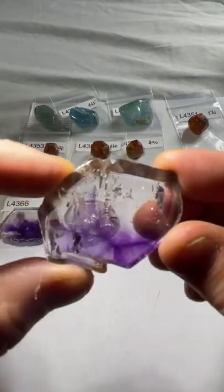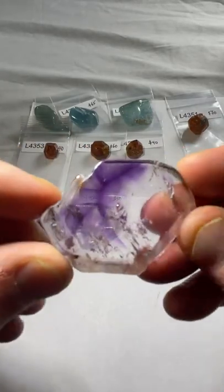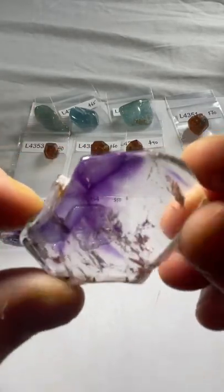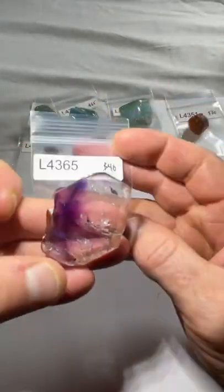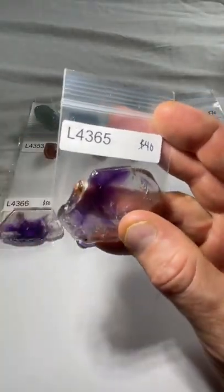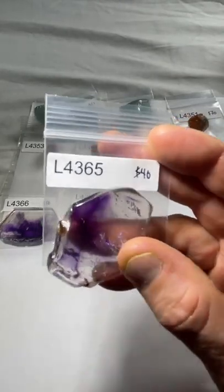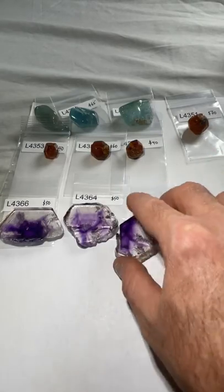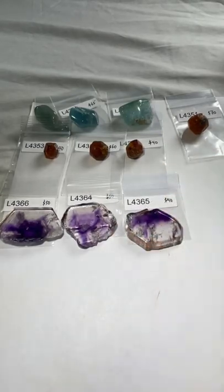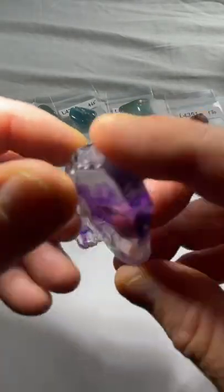Anyways, Brandberg slices. There's a ghost in the last one. You guys should fight over it. It's amazing. This one has something in there. Look, you can see all the patterns. This is really nice. Beautiful Brandberg rough, $40. Nice tumbled slices, made in America. Cut and polished. Cut by me, polished at my friend's tumbling factory in Pennsylvania.